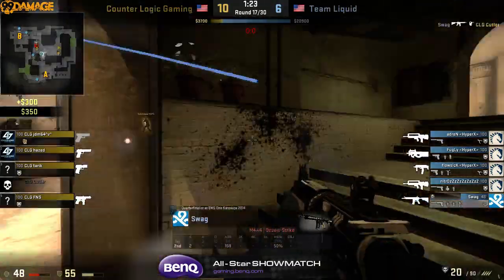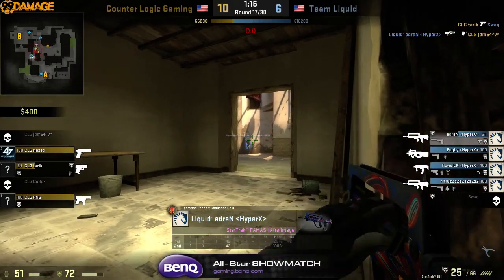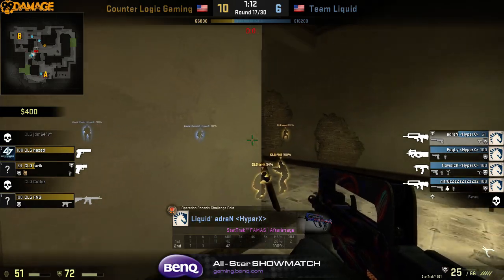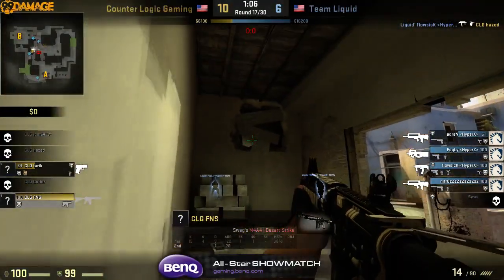The first spot by Swag. He turns around, gets caught a little bit, and Tarek will dispose of him. Good job by the terrorist, but it ran from above. Rains down bullets on the terrorist, disposes of JDM, makes it a 4v3. Tarek is down to 34 on top of that. So the terrorists need to work some more, but Flowstick is coming in from B short.